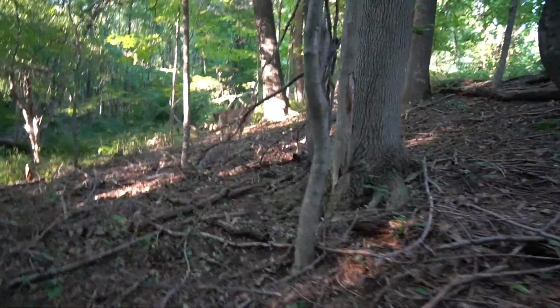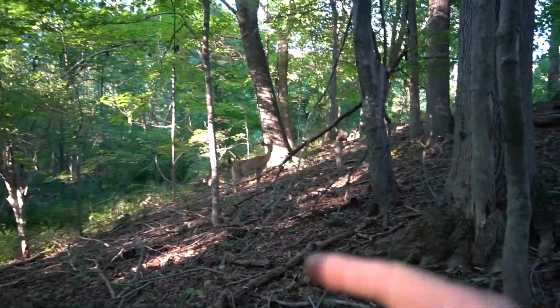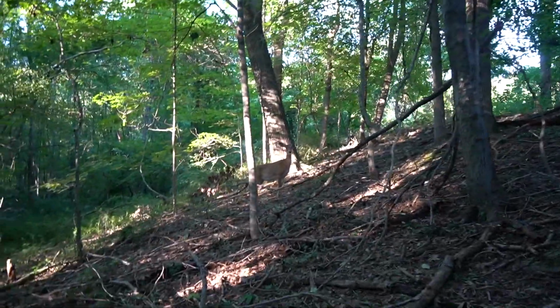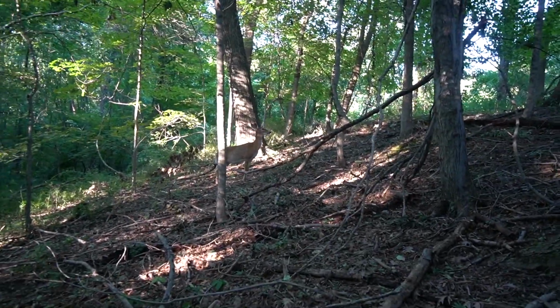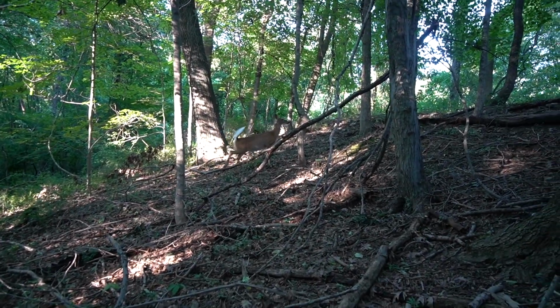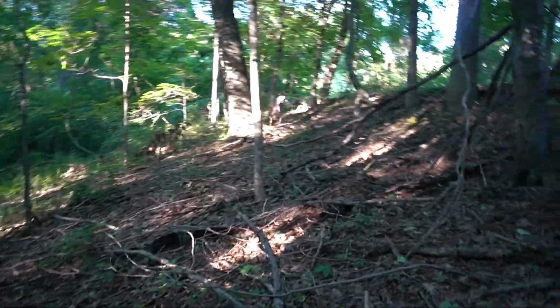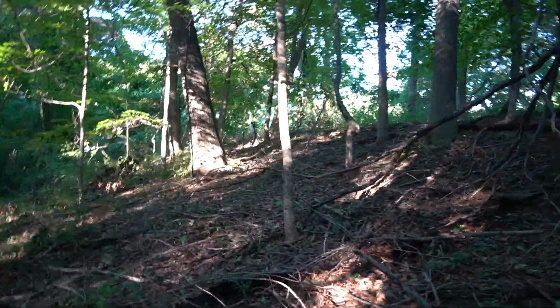Trying not to scare this deer off here. Hey buddy. Alright. You don't have to run. I'm not going to do anything. A couple of young whitetails.